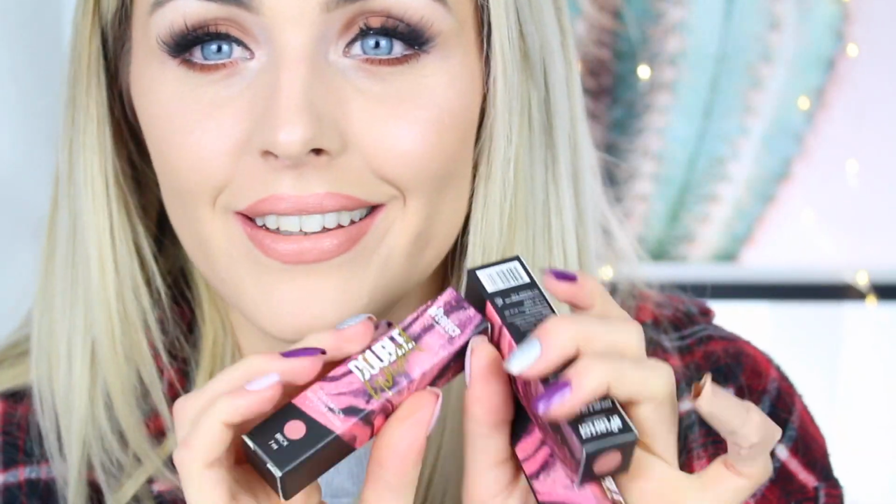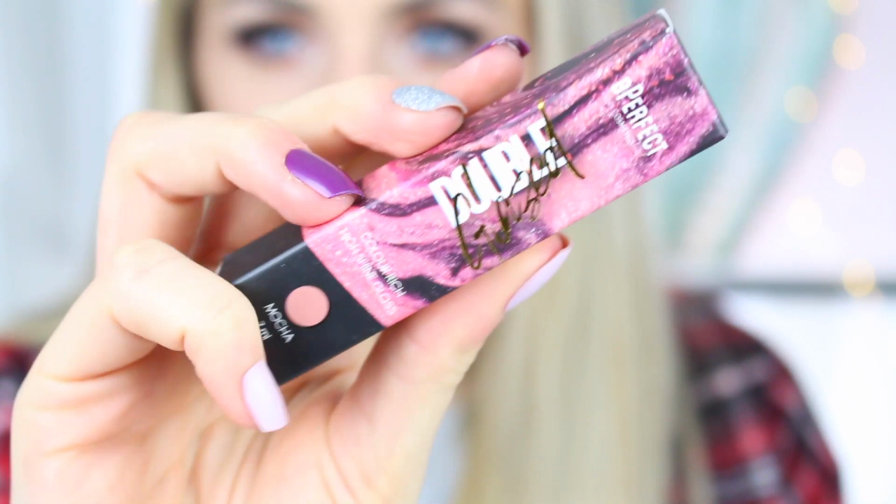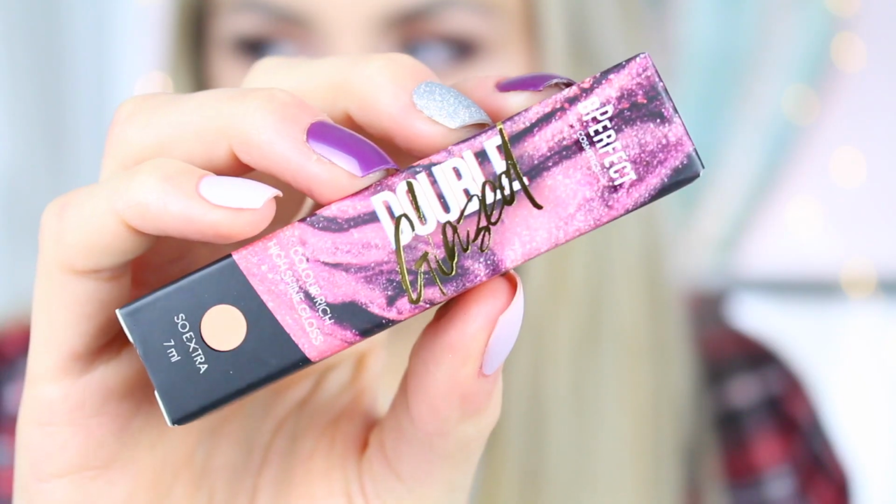But the final 3 things that you get in this kit are 3 lip glosses. So I have the one in Brick, and these are the Colour Rich High Shine glosses, which look a little something like this. Really cute packaging. I also have Mocha, or Mocha, wherever you're from. And then lastly, I have So Extra. To be fair, I probably wouldn't have got these if they were more bold colours, but the fact that they are nudes is just perfect for me, because I don't really wear bold colours anymore.